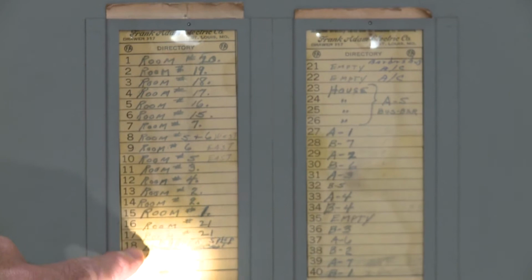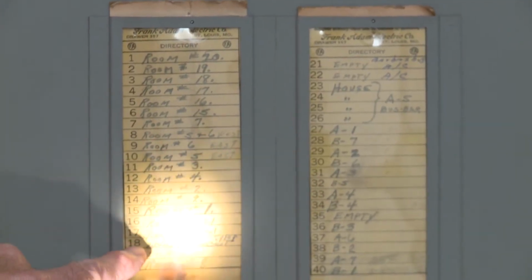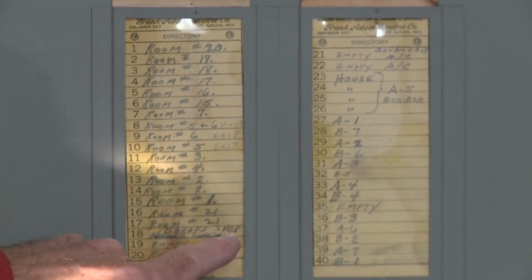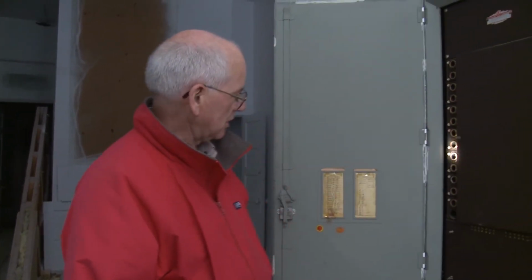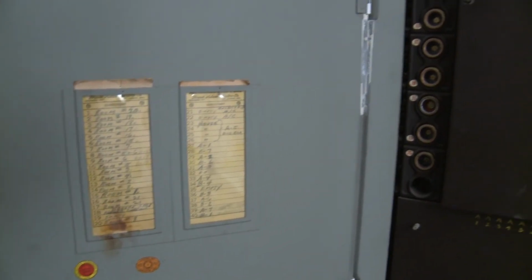Here's an interesting feature. This one has actually got the name of one of the rooms. It's barber shop. None of the other ones are labeled. This one's empty, otherwise they're just room numbers. But this one says room number 18 was the barber shop. But this is an old piece of history for this building. And as you can see, it's a pretty massive chunk of equipment.